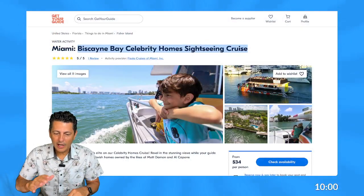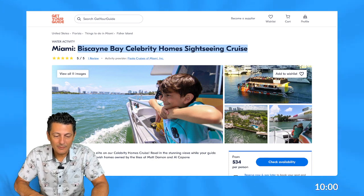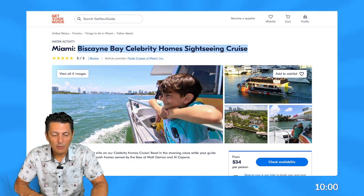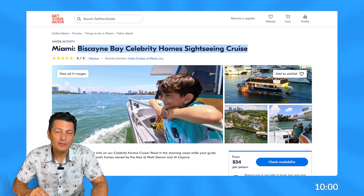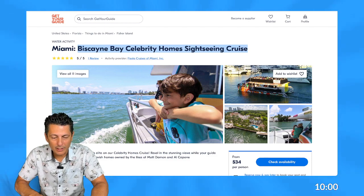Now, when I first look at any listing, I first look at the name, Biscayne Bay Celebrity Homes Sightseeing Cruise. What I want to do first is make sure that the pictures match the description or the title of the product.